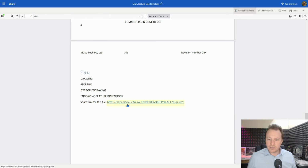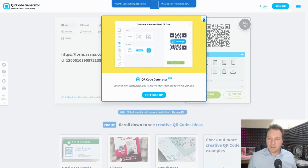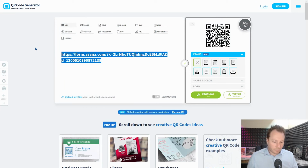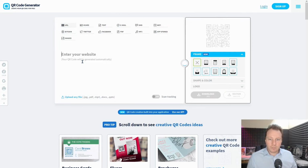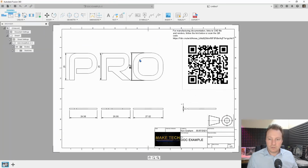We get this link, the share link here, and we'll go back to the QR code generator and paste that in there. We get our QR code, download that, and then in Fusion 360 we'll paste the QR code in there just like that, and then I've pasted the link in here with this little bit of text.